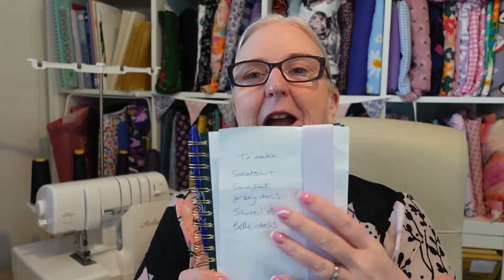So I thought if I put a to-do list in my diary, I can just tick it off as I go through it. Happy days. Sorted. So I've got plenty of time. There's nothing that's super complex. The bell dress I've made about 5 or 6 of before. The shirt dress I'll just take a little bit of time with, but the rest of it's quite straightforward. So I'm looking forward to getting those done. So more to come over the next few weeks.